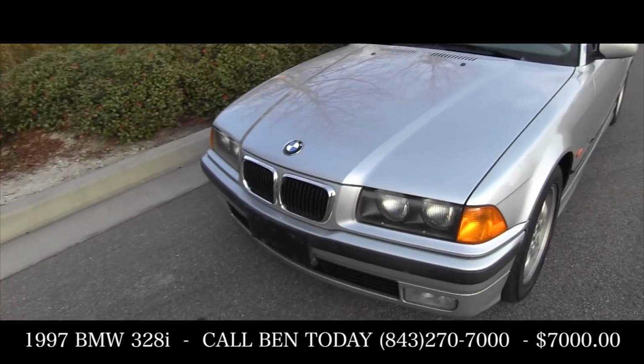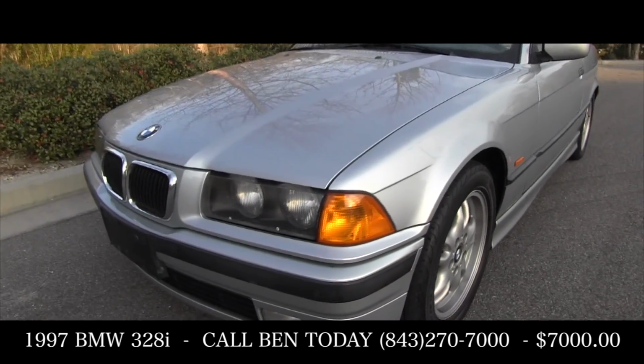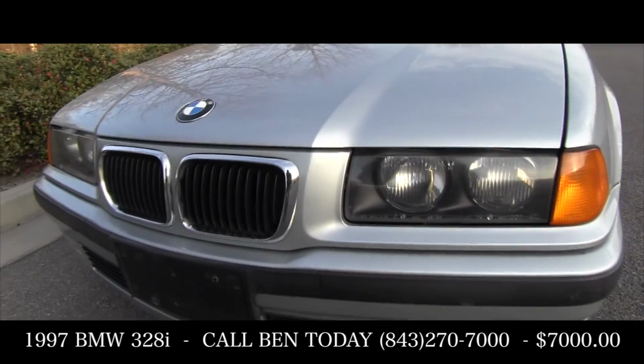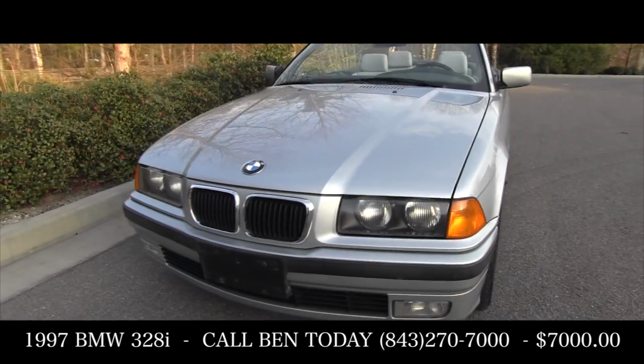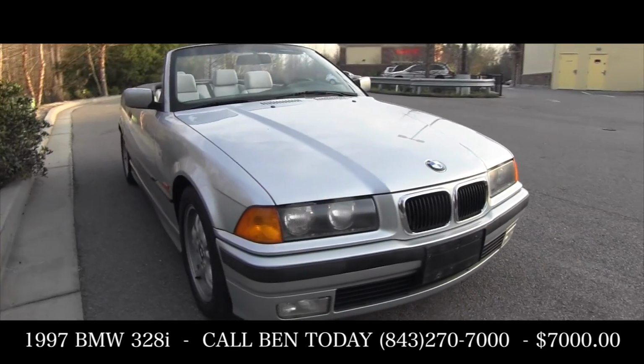Today I'll walk around this vehicle, show you the condition of it, let you see the exterior and interior, and most importantly, talk about the price a little bit with you. That phone number you're seeing right now on the bottom of the screen is the one to call. Please ask for Mr. Ben Quincy. He'd love to help you out with purchasing this vehicle.